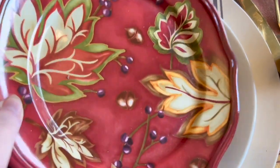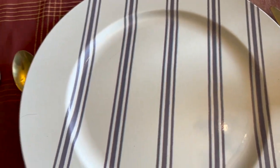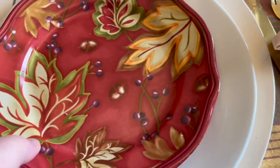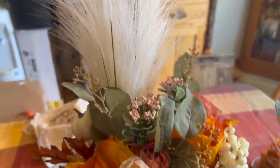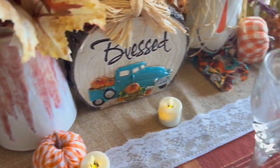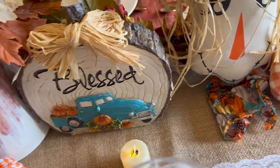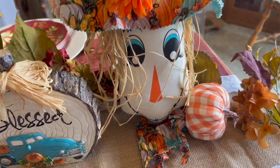This is thrift store. I got these chargers at Hobby Lobby on clearance. And then of course we got our beautiful centerpiece. And we got our pumpkins and our garland. But the difference is I went with, and then you got your blessed sign, I went with Mr. Scarecrow. Isn't he cute?